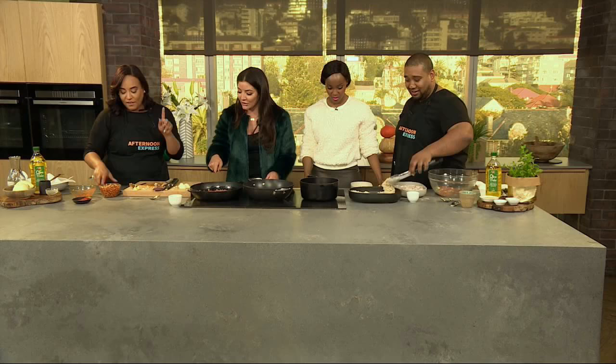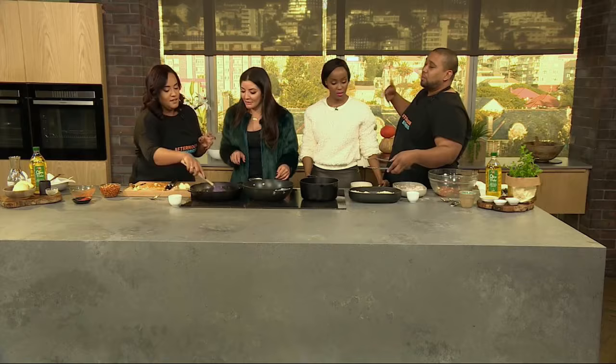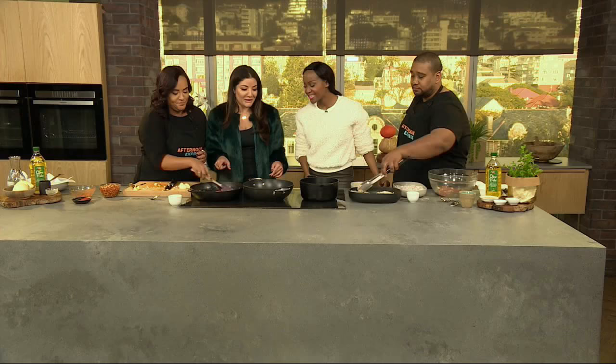Okay, now what have you just thrown in there? So now I've popped in my curry powder. That's curry powder. And I'm going to let that simmer through for a couple of minutes, and then we'll move on to the next step. So now you've just got that burst of... This is already starting to smell so good. You can smell what you're going to taste. Yeah, I'm happy. Me too.